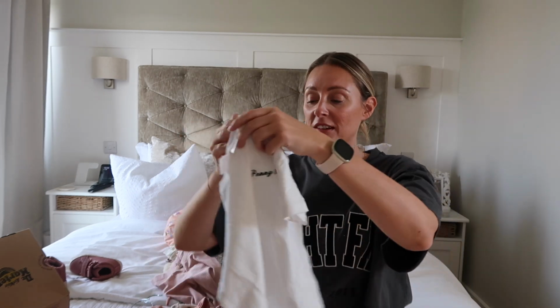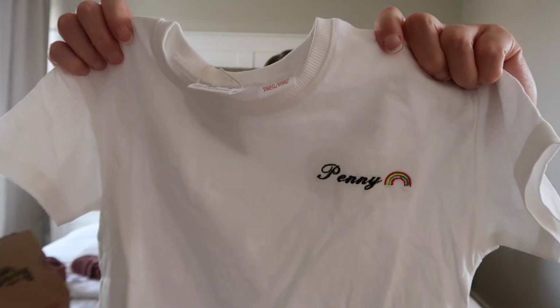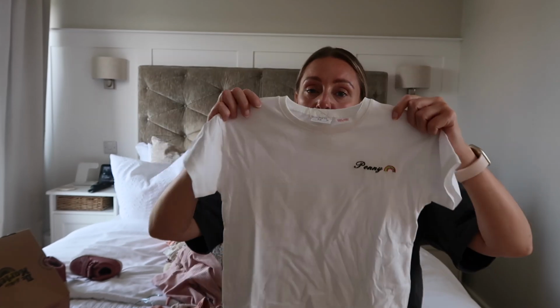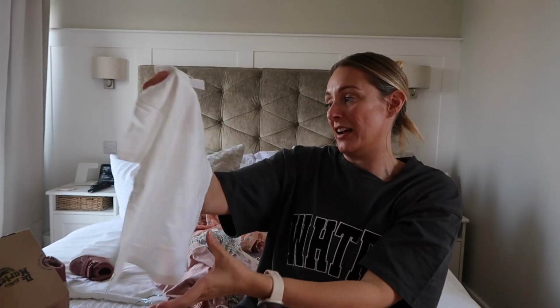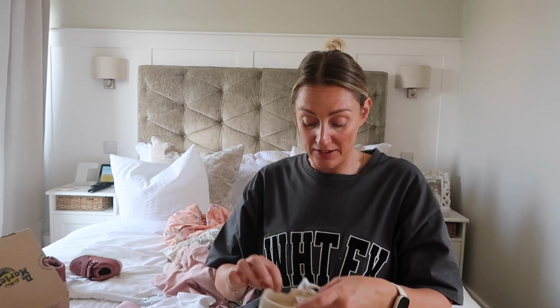And then she got her this white t-shirt, which has her name embroidered in it with a little rainbow, so that's perfect. She can wear that with anything in her wardrobe really, so that is super cute. And then next up, she had a few of these little sets last year where they've got the waffle leggings or the ribbed leggings with the sweatshirt, very similar to a couple of the pieces I've got from H&M and Marks and Spencer.